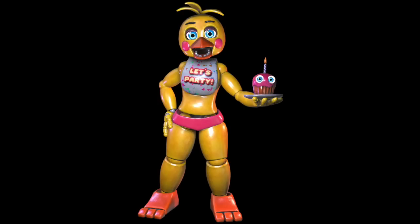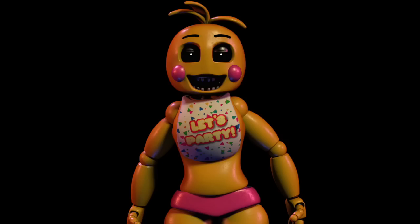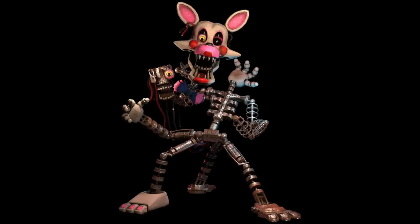Easy A tier. Toy Chica. A rather mediocre design. I think swapping her bib from Let's Eat to Let's Party was a downgrade. I know her whole gluttony thing is supposed to be represented by her gaping mouth, but still, it doesn't hit the same. C tier. Mangle.